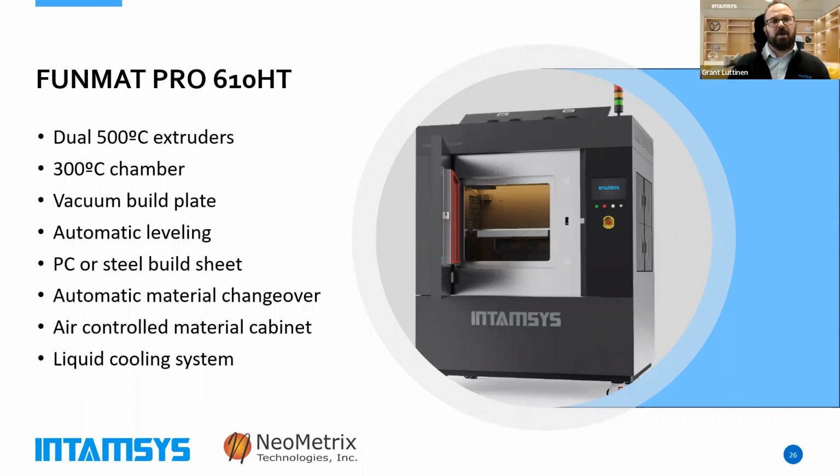It additionally has automatic leveling. You'll print on a PC sheet or a sprayed steel sheet, depending on what material you're printing. For the high temperature materials, obviously you can't print on a polycarbonate sheet. So we have a sprayed steel sheet that you print on, and that gets sucked down to the build plate with a vacuum system. We have an onboard vacuum pump making sure these sheets stay flat and in the exact spot they need to be on the build plate, and that they're not moving left or right at all. One of the best things about the Pro 610 is the automatic material changeover. Once one spool is empty, it'll recognize that, automatically unload that material, and then load new material in afterwards.